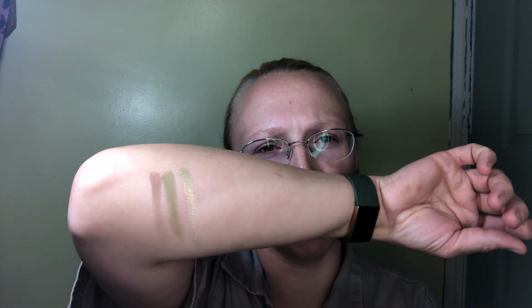Most of these are mattes. I'm a mattes kind of girl. Oh, look at the pigment. Ooh, that's my olive green. That is a metallic, definite.